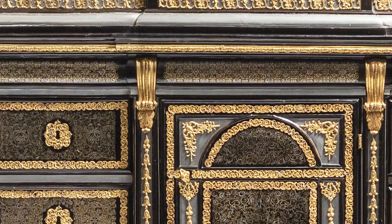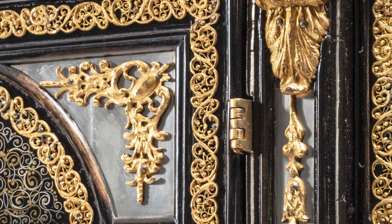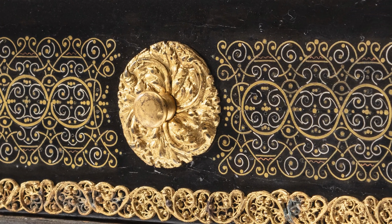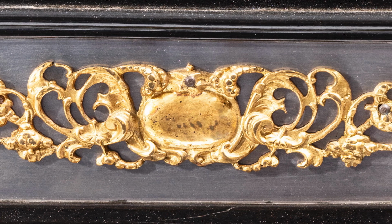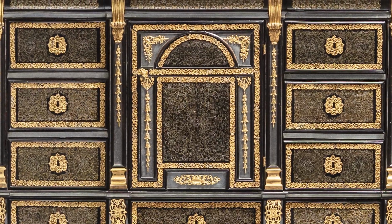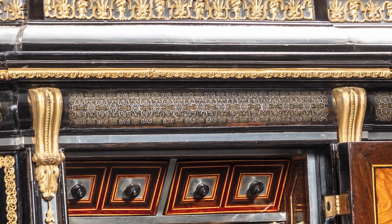Another point is the moldings. It's filigree, a very unique technique usually used for silverware or for jewelry. Here it is used with gilt-bronze wires. These two ornaments, the marquetry and the moldings, make this cabinet a unique production in Paris at that time. Usually this filigree is more common in the Flemish countries or in Spain.